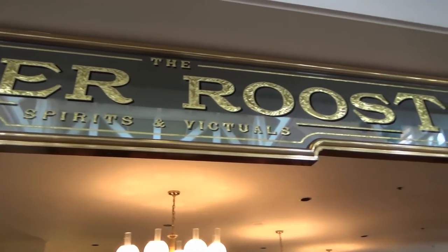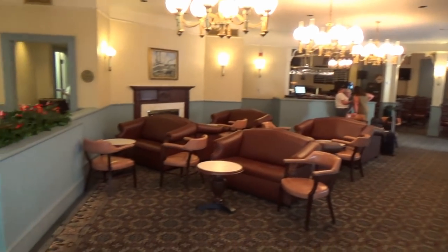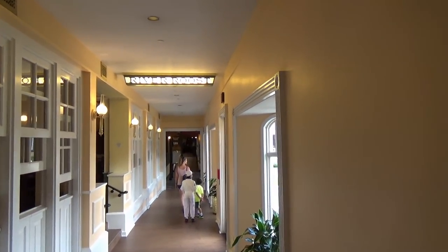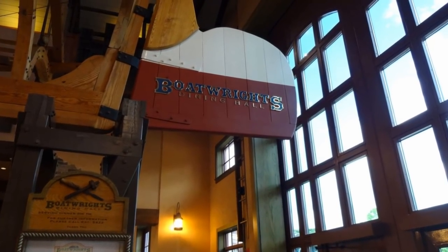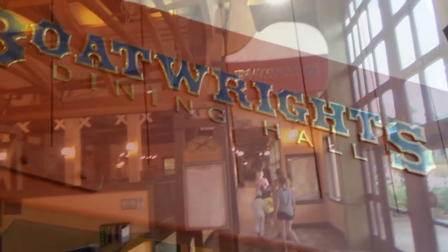Right next to Fulton's General Store is the River Roost Lounge. You can catch Yeehaw Bob's show here several nights each week. This hallway to the right of River Roost Lounge actually features a second side entrance into the lounge. Here, you can see a view out to the boat dock as well as the bridge to Old Man Island. And at the end of the hallway, you'll find Boatwright's, which is the table service restaurant at Port Orleans Riverside.